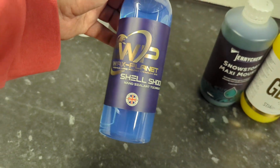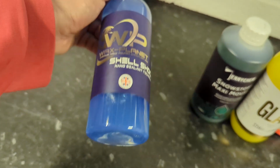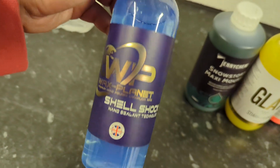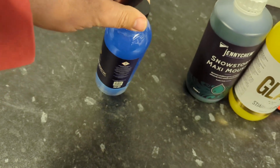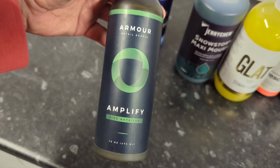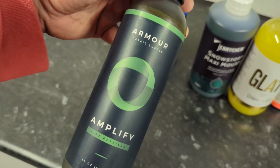Imran sent me this Wax Planet Shell Shock. Wax Planet products are usually pretty powerful. Don't know anything about this. What is it? It doesn't look like it's a spray and rinse. It looks like it's a spray sealant, perhaps. So I'll have to read the instructions and all that sort of stuff, and we'll see if that's any good. He also sent me a detail spray from a new brand which he's decided to stock over here in the UK, Armour Amplify.